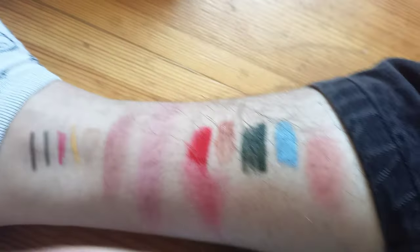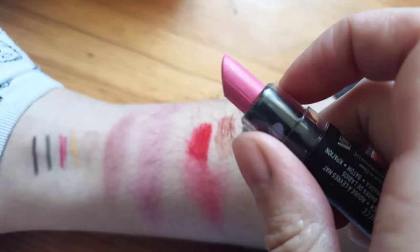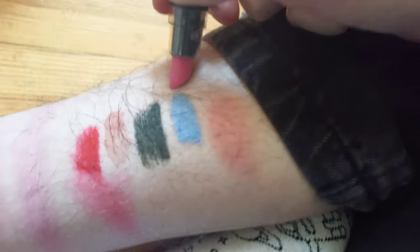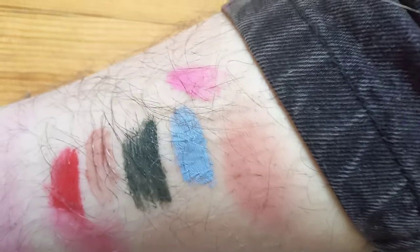Then I have a pink version of that same matte lipstick. It's just a very bright pink.